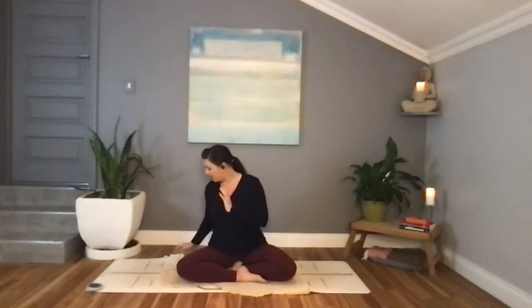And let's inhale for one long Om. And feel that beautiful vibration of the primal sound. And then bring your hands to your knees. And we'll start by gently warming up the spine, inhaling up, exhaling down.